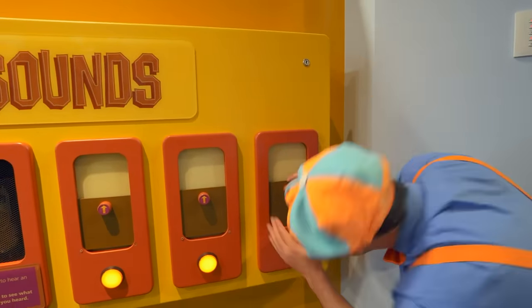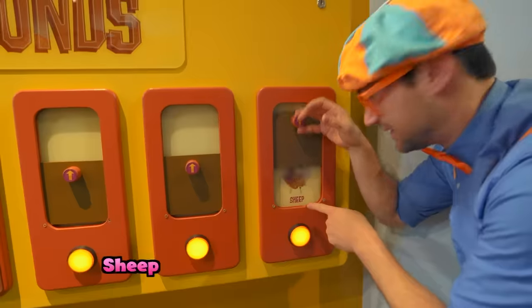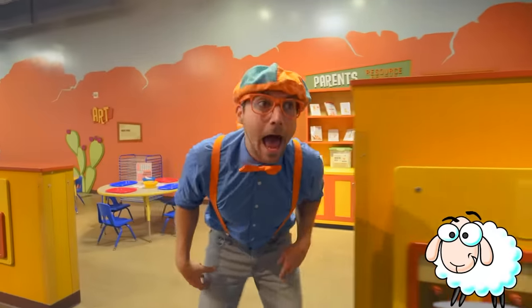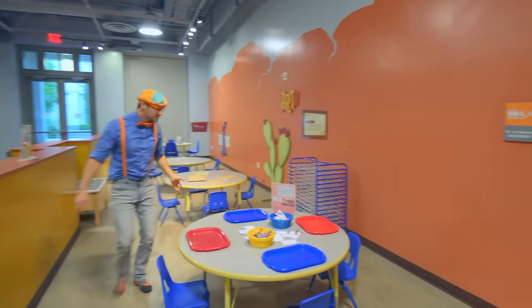Okay, last one, ready? You know what this is. Yeah, I knew that, I promise. That was the sheep. Bah, bah. It was so much fun learning about those animals.